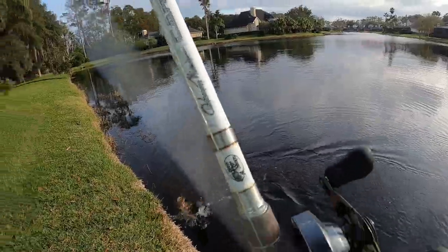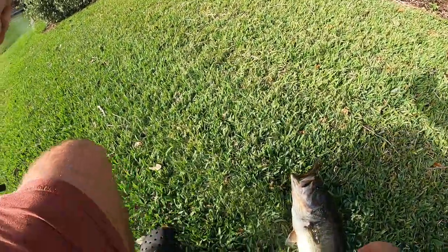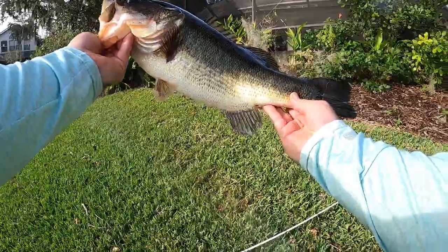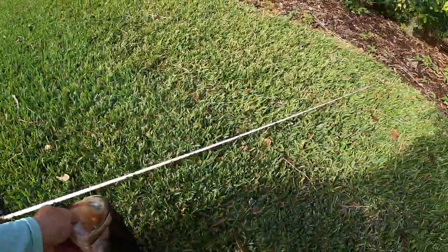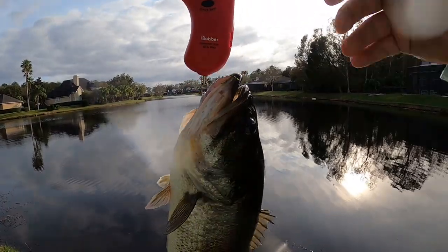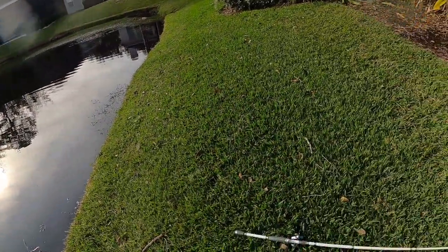Come on. Bring flip. Let's freaking go. Right at 6 pounds. Let's get that scale. Probably right under six. Oh man. There we go, guys. We got a 5'8" something. I can't see because my glasses. Oh my gosh, almost a 6 pounder.